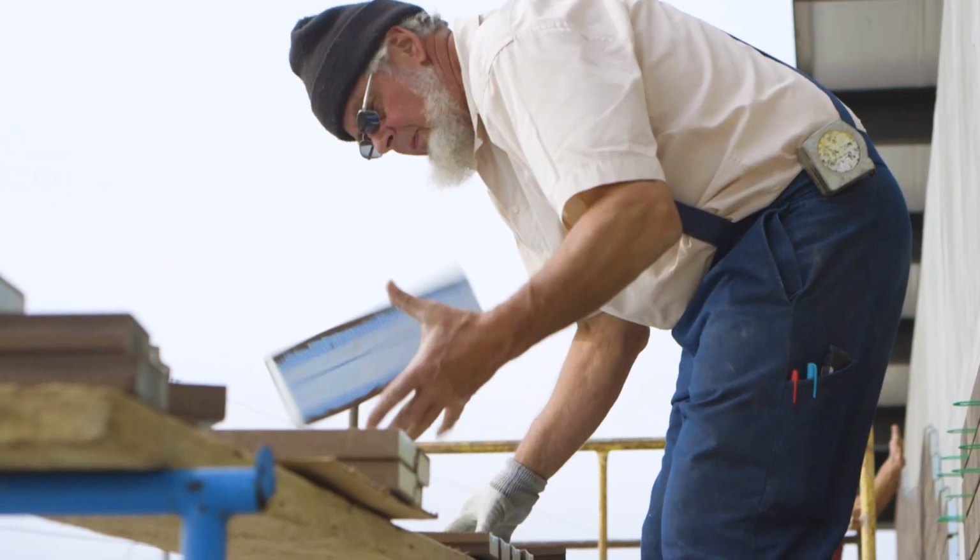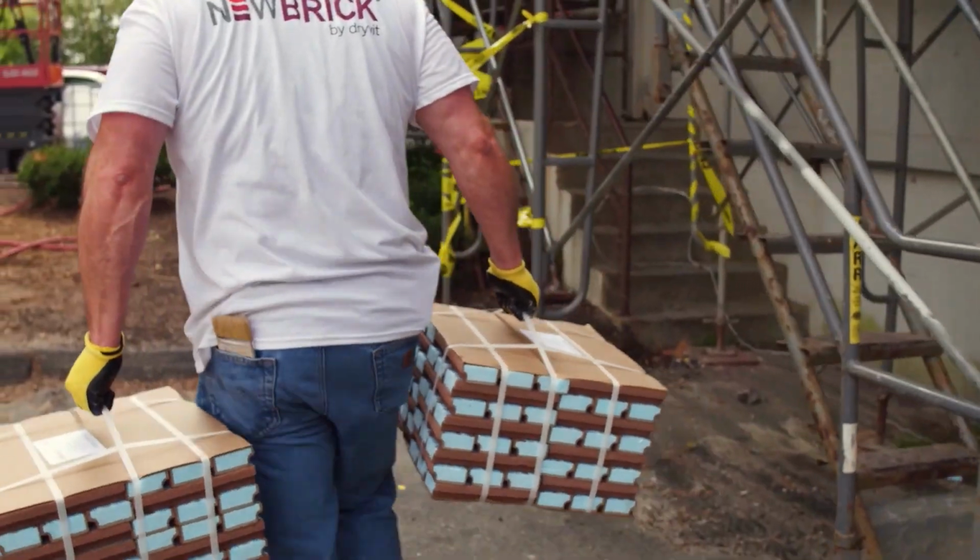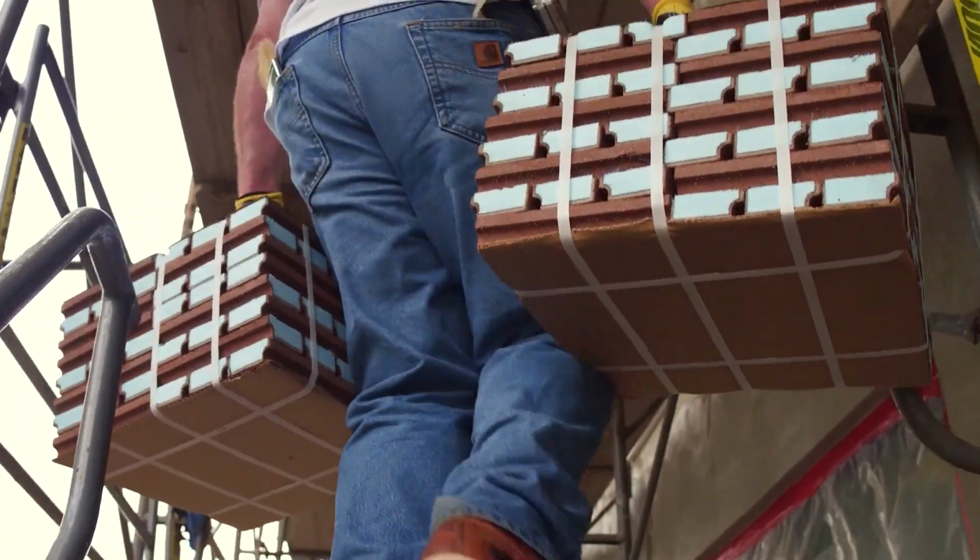Now we're installing the NewBrick. This is the first time we've used the product. It definitely was a good learning experience, where it can be used, how to support it. You know, you don't need a foundation for it. It's so light. I mean, you can carry 2 bundles, one in each hand, and it's not heavy.